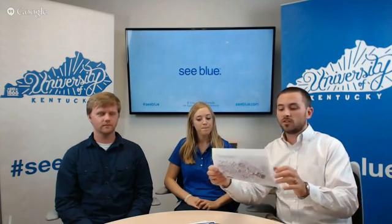So you go to uky.edu/housing. If you go to our move-in, move-out section, there's actually a map online there which shows all of our routes. This is what it looks like right here. You can actually print it out and bring it with you. On this map, it shows you which areas are off control during move-in day.